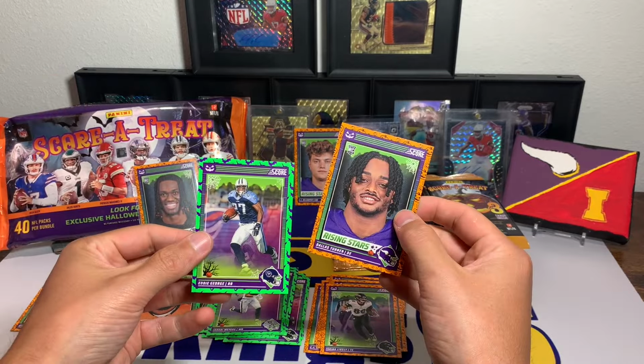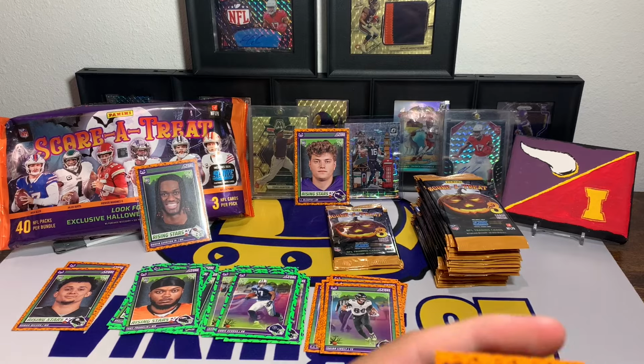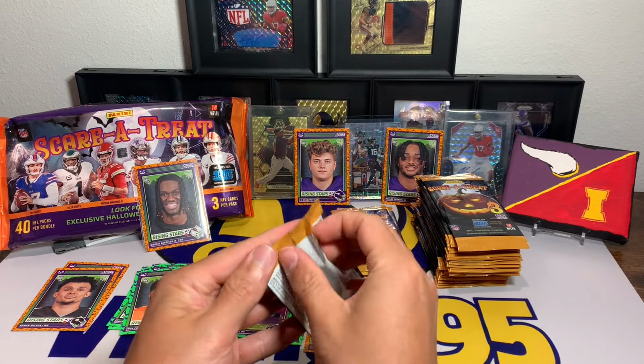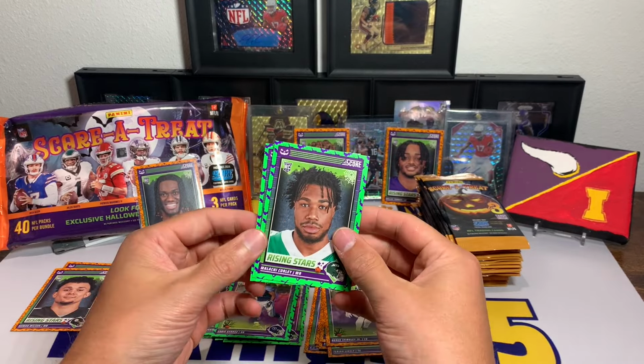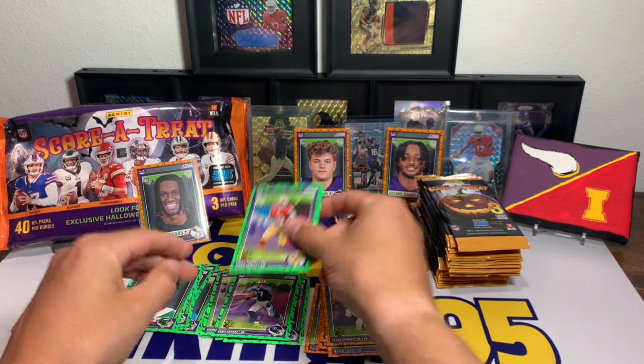Dude, this is a Vikings box, and Eddie George. We got to sleeve him up. Throw that in the back there. Dallas Turner, J.J. McCarthy, the two Minnesota Vikings first rounders. I'll take it. Derek Stingley Jr., Malachi Corley for the Jets, and a Deebo Samuel.